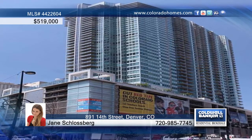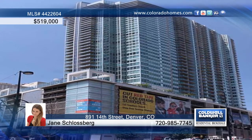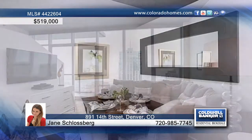Come see this show-stopping one-bed, one-bath, plus-den unit in Denver's best-selling high-rise. This unit boasts exceptional western-facing views in both the living room and bedroom, making this your next relaxing oasis. You'll love having additional space for a guest room or office.